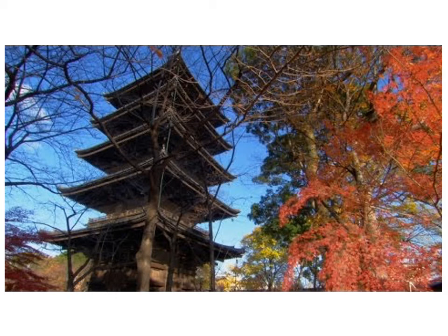Modern studies of pagoda design eventually revealed the secret.